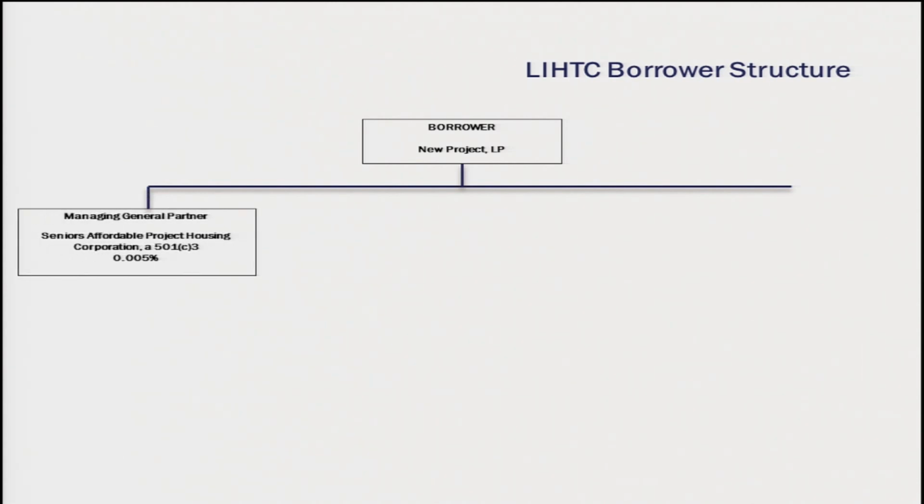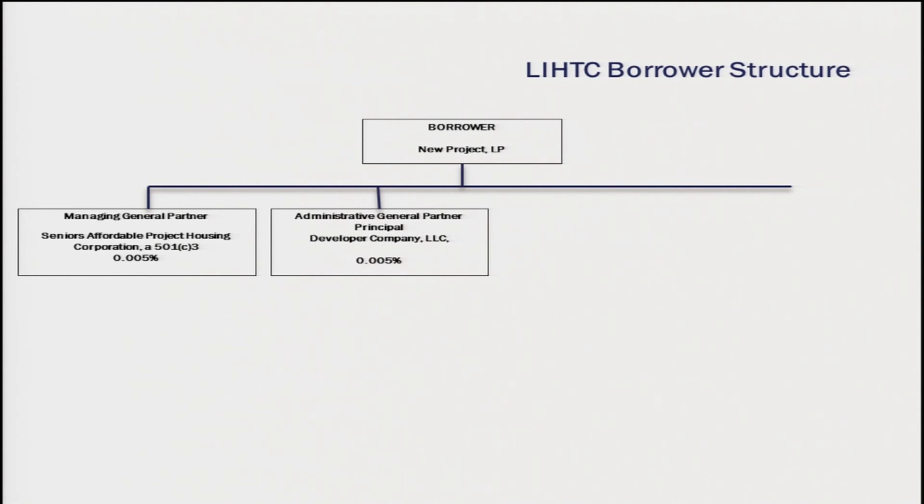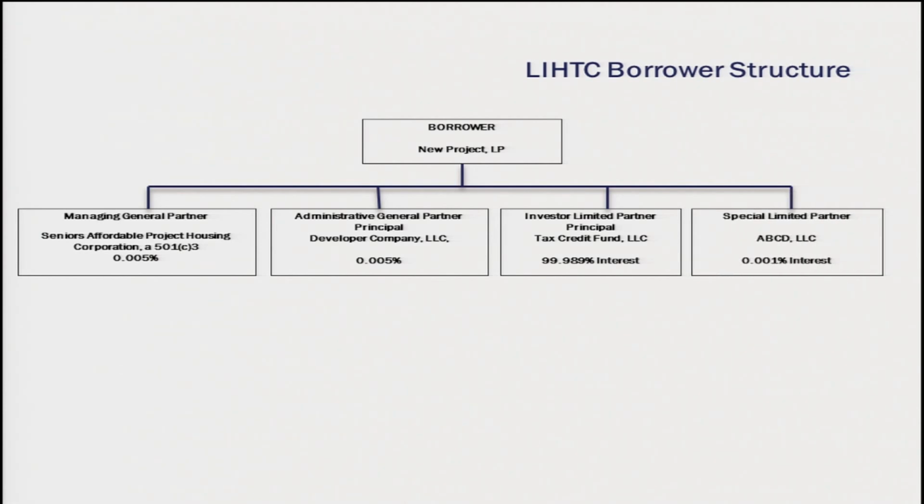So the next entity we'll look at is the managing general partner. In this case, Senior Affordable Project Housing Corporation, which is a 501(c)(3) nonprofit entity. Then working with that nonprofit is a development entity, an administrative general partner, also a principal. Then there'd be a 99.9 something investor partnership, a limited partner. And then sometimes we'll see a special limited partner that comes in certain circumstances, and we'll talk about that in a minute.